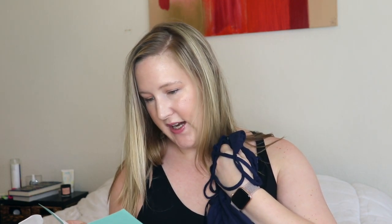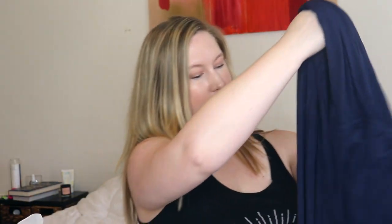The Paper Moon Wendelin knit maxi dress. This is $48. That's not too bad for a dress. Awesome. I'm excited to try it on. I'm liking everything so far. Uh-oh. Oh my god, this is so pretty. Look at this top.